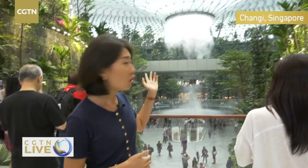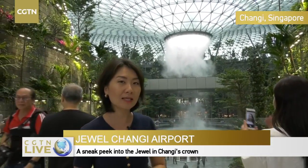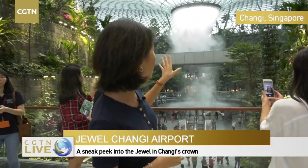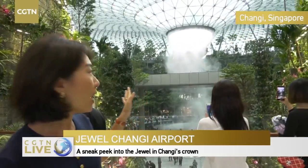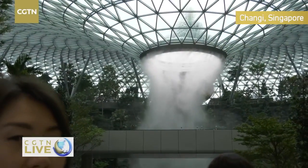So now Jewel is this newly established, newly built, one-of-a-kind destination inside of Changi Airport. It is a retail space. It's a place that has a park. Behind me, you can see the Rain Vortex, and it's the world's largest indoor waterfall. So right now, you can see the mist coming, and sometimes it will become a waterfall, and it's all within an indoor space.